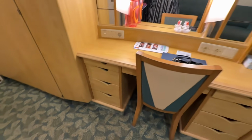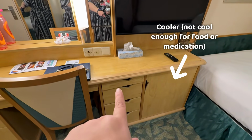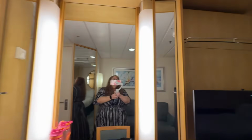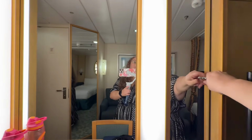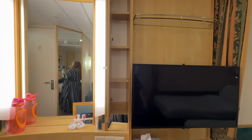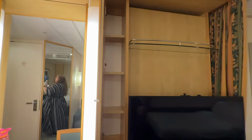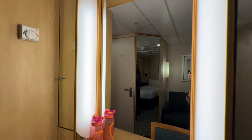Okay, so there's a desk here. There are 4 drawers on either side. The hair dryer's in this one. And then there are these little cubbies on either side of the mirror here. Let's open these. Honestly, we don't travel with a lot of stuff. We're on here for 9 nights, back-to-back cruises, but we don't even have stuff to put in there.